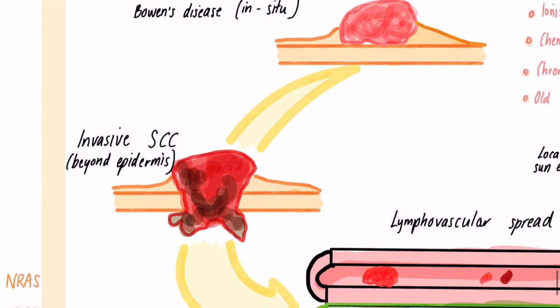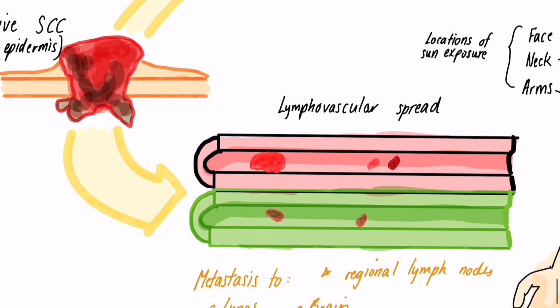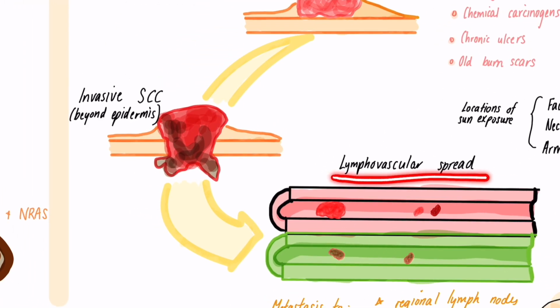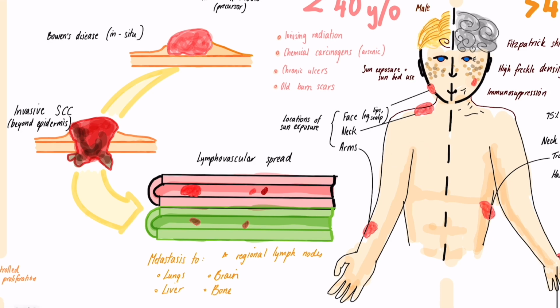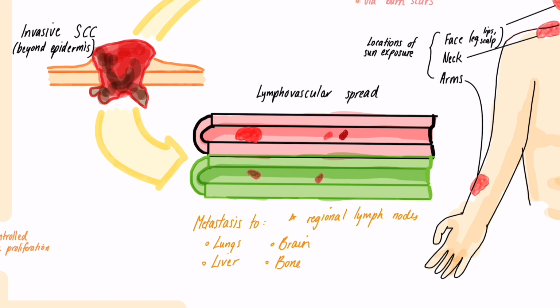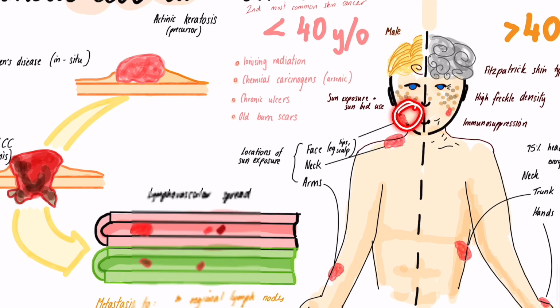Once it starts to invade, it's known as an invasive squamous cell carcinoma, and then it can metastasize through lymphovascular spread. And so the way that someone might present with an SCC is they might have a lesion on their face, and they might also have a swollen lymph node somewhere because of the lymphovascular nature of the spread. As well as metastasizing to regional lymph nodes, it can also, in more extreme cases, metastasize to the lungs, liver, brain, and bone. In terms of locations of sun exposure where squamous cell carcinomas are most commonly found, you can see them on people's faces, such as their lips, their scalp, their necks, and their arms.